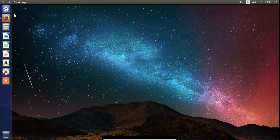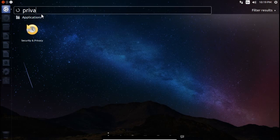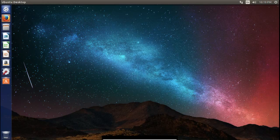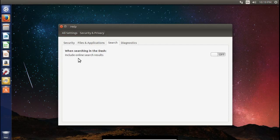Let me show you something that I did do to help you speed up your new Ubuntu. If we go to privacy, you can just type in the first 3 letters or whatever, and it should pop up as you see here. Go to search, include online search results. This can be a helpful, cool thing if you so choose to do that. I prefer to leave it off by default for my purposes to make this run a little bit faster.